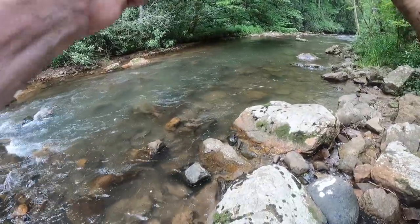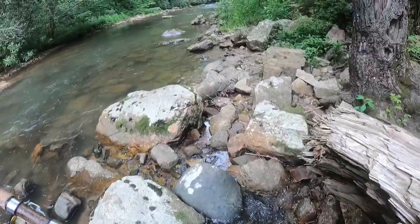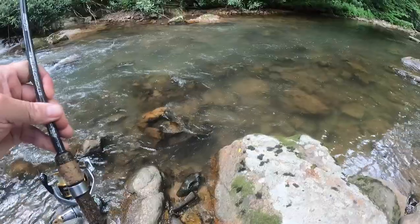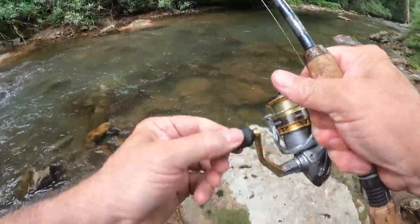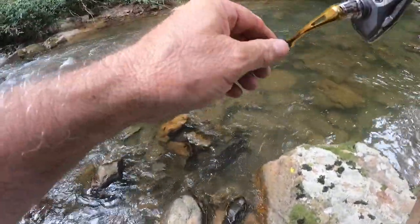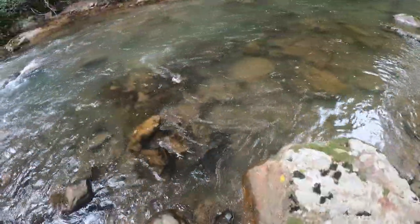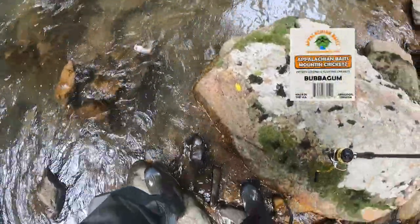Boy, did he thump that. Woo! Good one. Beautiful. Beautiful color. Including the color sticking out of his mouth, which is bubblegum, cricket.